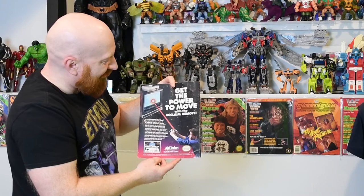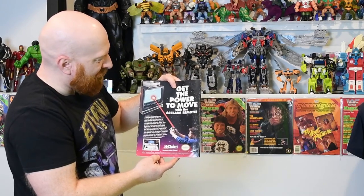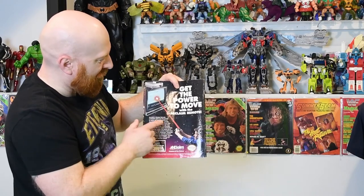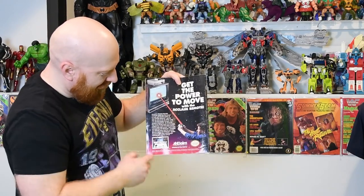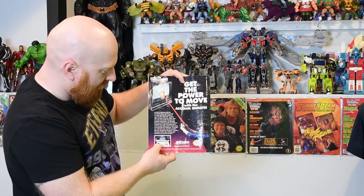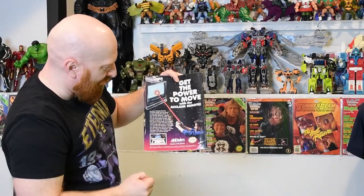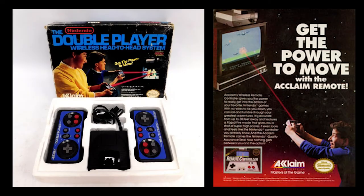This is the back of the magazine. I just happened to look at it today. Now, this is an advertisement for a wireless controller for the NES. It was made by, I think, Acclaim. Yep, Acclaim. And it advertises that it works up to 30 feet away. I've never seen one of those controllers.